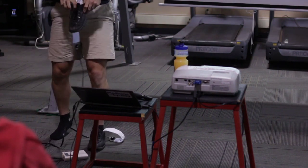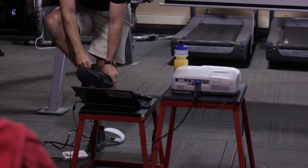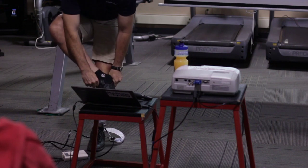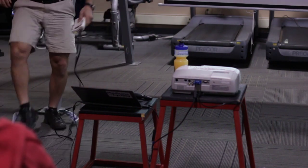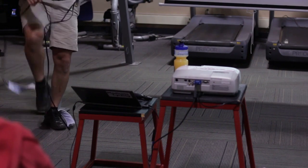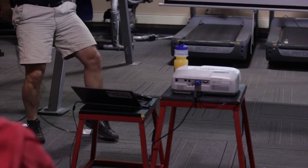Pressure on the left foot. I put them on the right side, that's a good thing. Test my balance. Pressure on the right foot. And these get all strapped up to someone. Yeah. There we go.